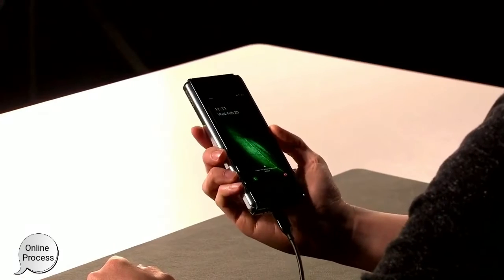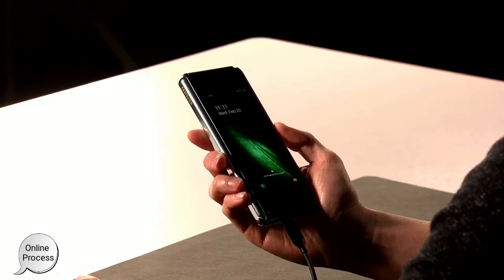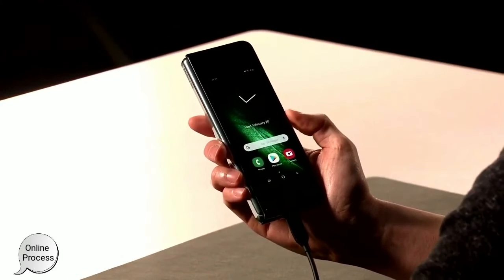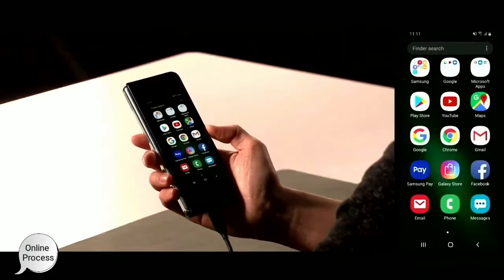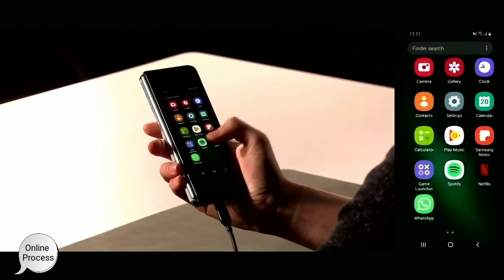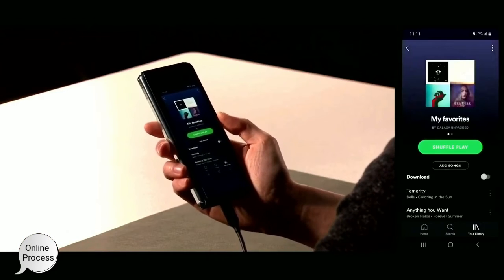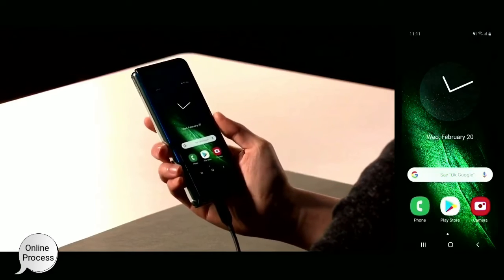As you can see, it fits perfectly in my hand. First, let's unlock it. All I have to do is place my thumb on the side, and I'm ready to go. Wow. It's really quick. We have all the usual suspects here. Here are my messages. Here's my email, and my playlist on Spotify. Pretty much everything that I already do on my phone. Exactly. I find it especially useful folded when I'm on the go.